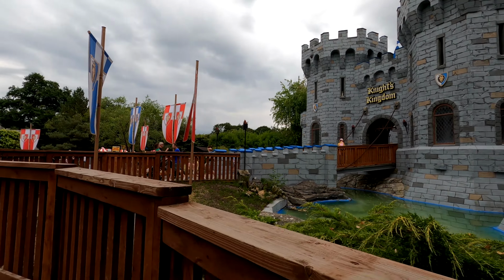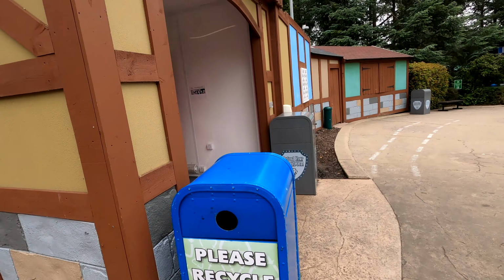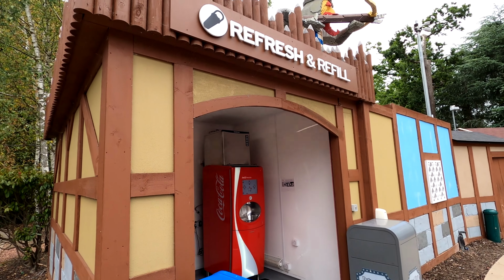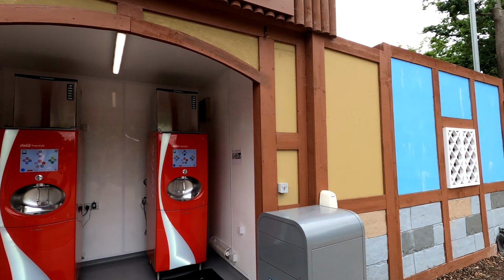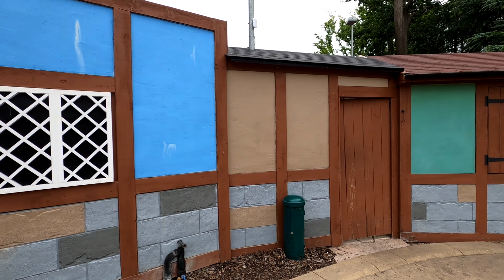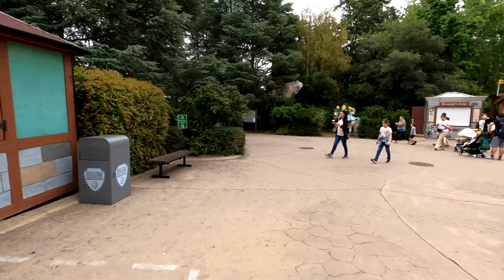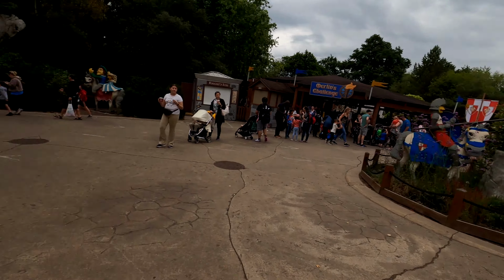Now I think if I remember rightly, I ended up coming into the Knights Kingdom, and it was actually closed, but we do end up going all the way through the queue line and basically walking onto the ride because it had just reopened. But this is where you can see you've got your refresh and refill, but all the hot dog stands, which should be to the left hand side, are closed. The ice cream bit directly over the way is completely shut as well.